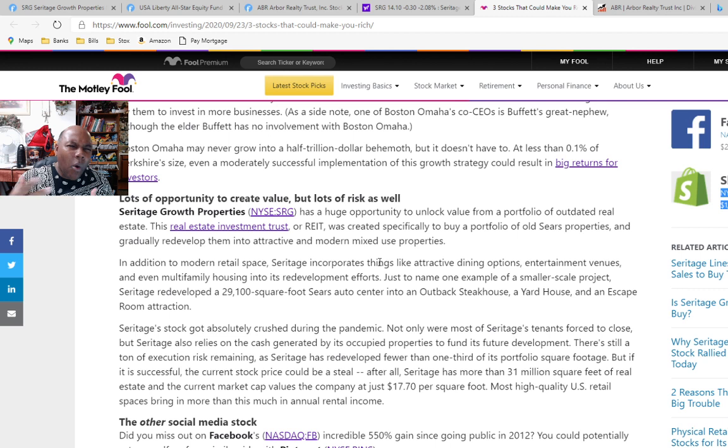So they acquired all of these properties, all of this land, when Sears closed back in 2015, and basically they're just renovating, remodeling, and updating the property that they acquired when Sears closed. And they have turned those properties into a money-making machine.